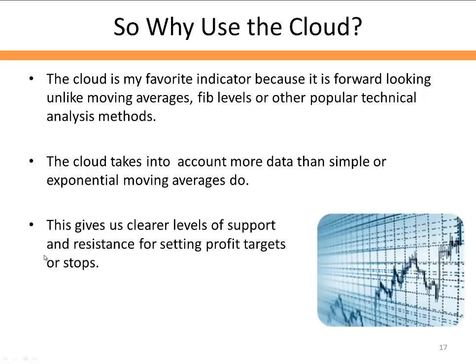This gives us clear levels of support and resistance for setting profit targets or stops, okay? For using profit targets and stops. Andrew, don't you think stops are too wide for some of the stocks using Ichimoku? I mean, if you're trading Tesla, the stock probably moves 10 bucks a day. So you have to have a pretty wide stop. You have to have wide stops. It depends on what you want to trade, but it gives you wider stops in certain names, yes. Gives us clear levels of support and resistance.